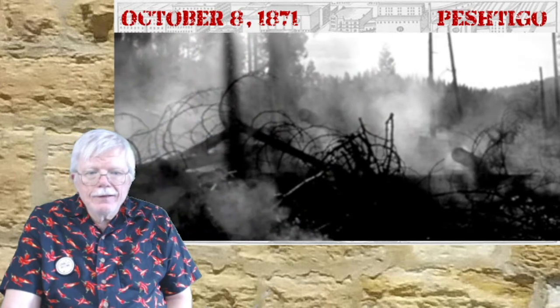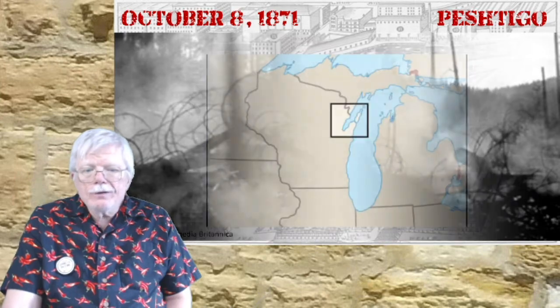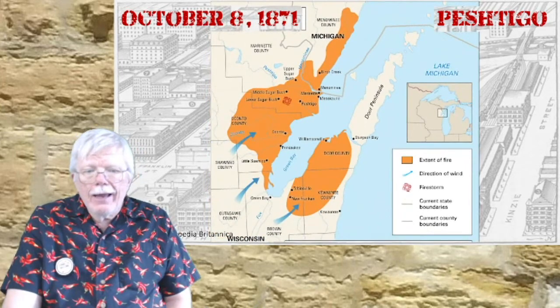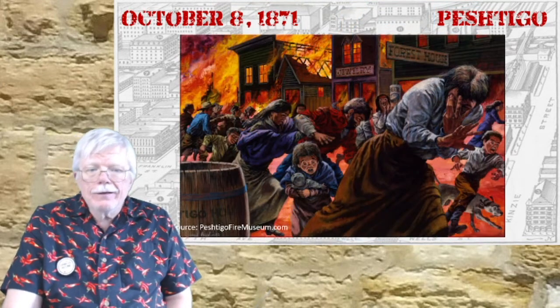It was up in Wisconsin in the evening darkness, around 10 o'clock. A low rumbling sound grew louder into a roar. The sound was described as like a freight train or a huge rushing waterfall. Peshtigo was a center for lumber mills and wood manufacturing in northeast Wisconsin. And the fire would extend across an entire region on both sides of Green Bay, extending into the upper peninsula of Michigan. It's often cited as the deadliest fire in American history.